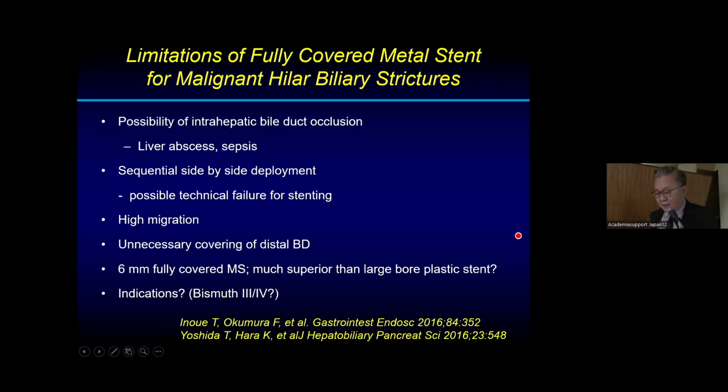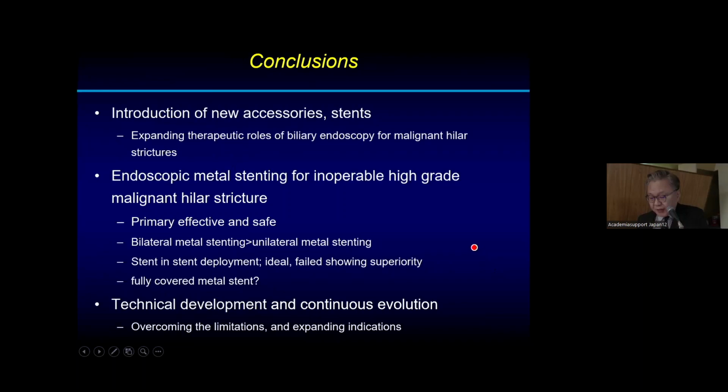But still, we have many limitations of the fully covered metal stent, especially in high-grade hilar malignant obstruction. So in conclusion, with the introduction of new accessories and stents, endoscopists like biliary endoscopists can have expanding therapeutic roles for the management of malignant hilar stricture. And endoscopic metal stenting for inoperable high-grade malignant hilar strictures can be a primary, effective and safe method. Bilateral metal stenting can be better than unilateral metal stent, but for the deployment technique, we need more data, and we are also waiting for further data about the results of the fully covered metal stent. Thank you for your very kind attention.